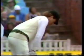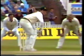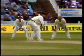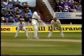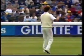There's Taylor now from the members' end. Phillips has taken strike. That's typical of the stroke play used by this man who plays for South Australia and has opened the batting for Australia. Very strong off the back foot and a good driver as well. Yes, Wayne Phillips doesn't miss many opportunities. If you don't bowl well at him, he certainly plays a few shots, and this one whistled away through the covers, and a very fine shot indeed, that.